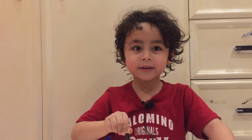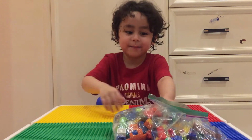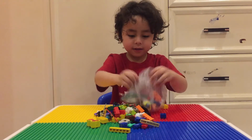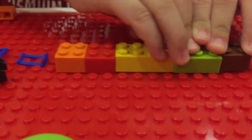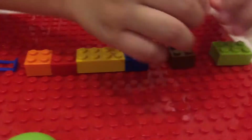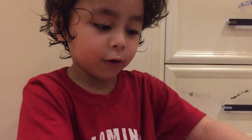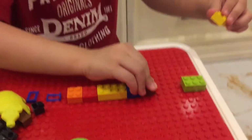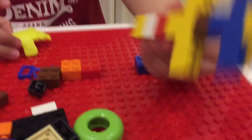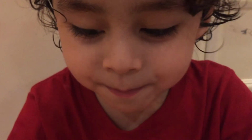Now let's put a Lego. First over here. Oh, one more even bigger. As in robot. Robot starts with R. Ah! It's stuck! Okay everybody, that's my robot. Beep beep beep beep beep.